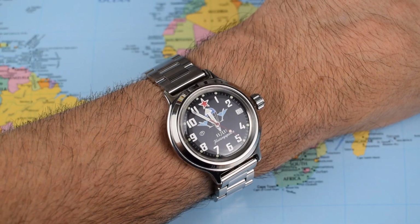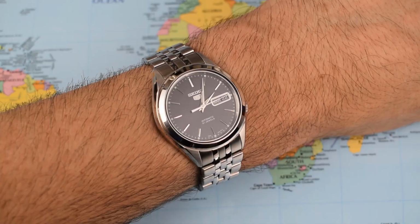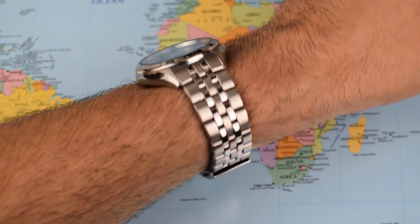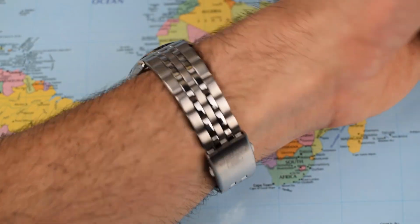Really into these Vostoks. Maybe I'll do some dial and date wheel swaps next year. Next up, we're on to Seikos. So I started the year never having owned a Seiko, and I finish the year with 4 in my collection, having bought and sold a 5th.